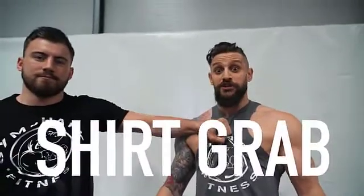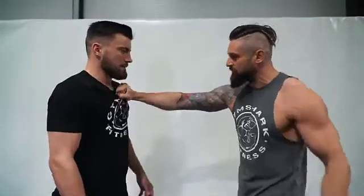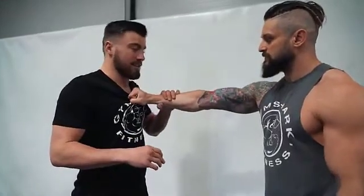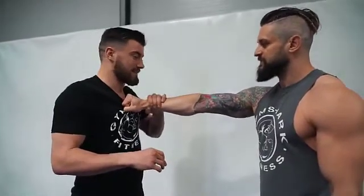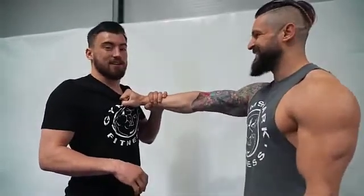So one of the most common things that we see in a lot of street fights is going to be the shirt grab. He's got a good grip, and it's a standing one. So you've got to make sure you deal with this grip really early. Especially as Lex is a pretty big guy, I don't want him hanging on to me here for too long and swinging me around. So I'm going to have to get rid of that grip nice and early.